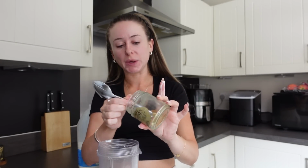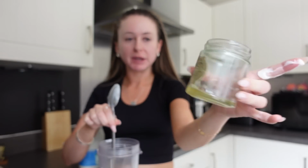This is unnecessary really, but I do like my drinks really sweet, and the protein powder that I usually use is really sweet, so I feel like that adds a lot of sweetness. So I'm just going to add a little drizzle of our little Yorkshire honey. We need to do a top up of this.